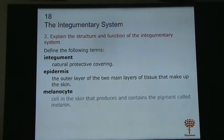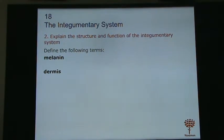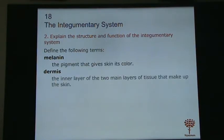Melanocytes are cells in the skin that produce the substance that contains the pigmentation, melanin. Melanin is what gives everybody a skin color, that either makes your skin black or white or Chinese or something. So it's melanin that gives skin the pigmentation. This is the inner layer of the two layers of the skin that we talked about at the beginning.